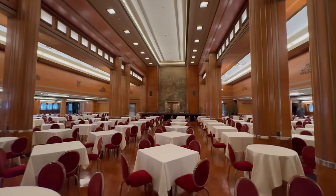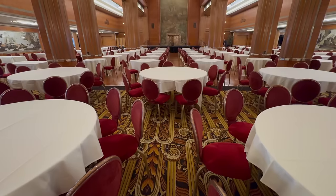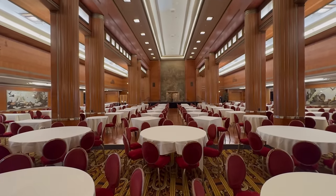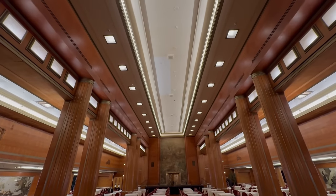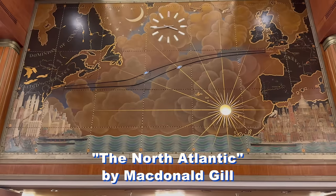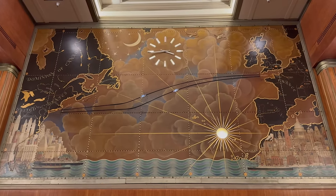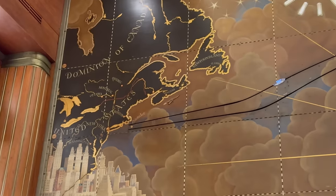The center dome soars to a height of 27 feet with a pair of 17-foot intermediate recesses on either side. That a space like this still functions, let alone exists today, is nothing short of miraculous. I can't think of any shipboard art panel as important and revered as McDonald Gill's decorative map of the Atlantic that rests on the forward bulkhead.